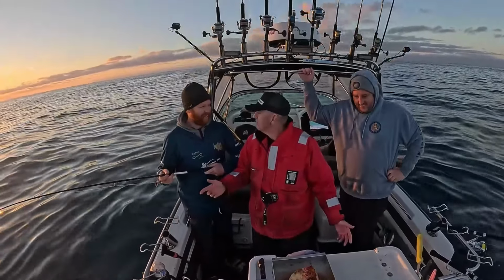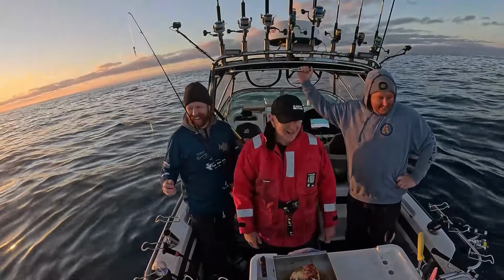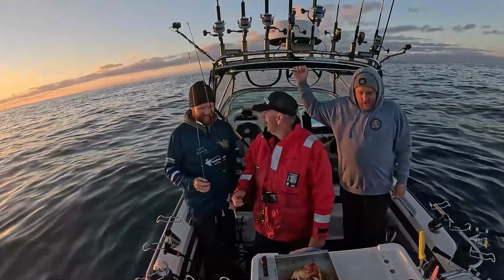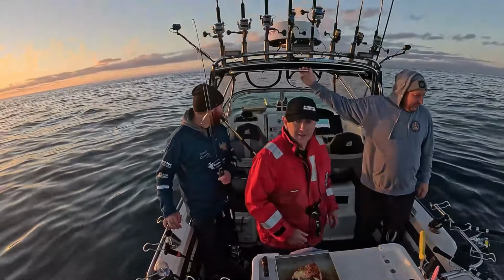Oh, boys, we didn't measure it. You can't weigh it in for the comp. Right, too big to weigh in. Hope you're enjoying that, mate. I know we are. Absolutely. All right, now let's get some baits back in the water. Look at the fish on the sounder.